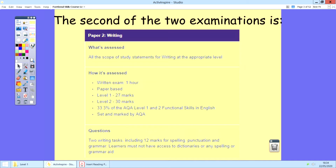it helps you be stringent about your vocabulary choices and your spelling, etc. You must not have access to dictionaries or anything that will help you spell in this section. Obviously, it's a writing paper, and otherwise those 12 marks would be automatic, and you have to earn your marks rather than just look them up in a dictionary.